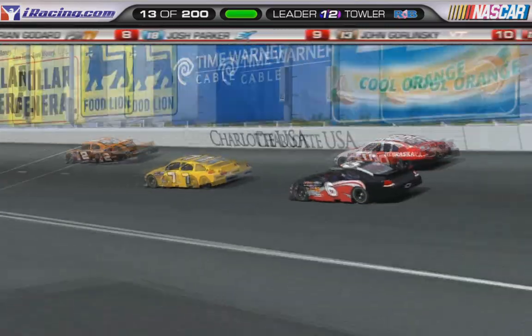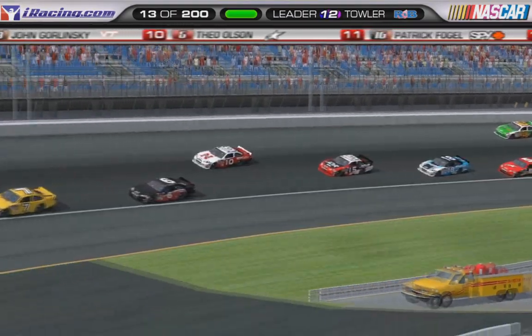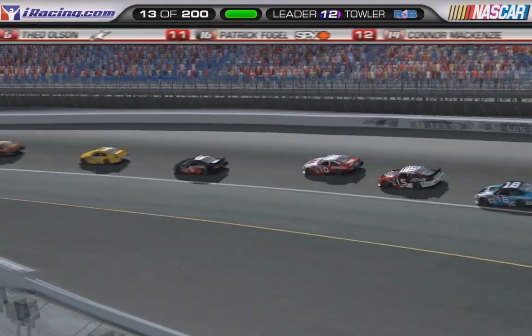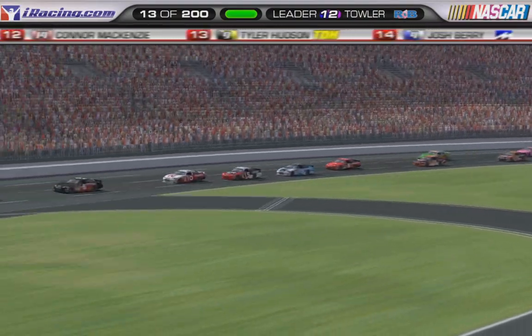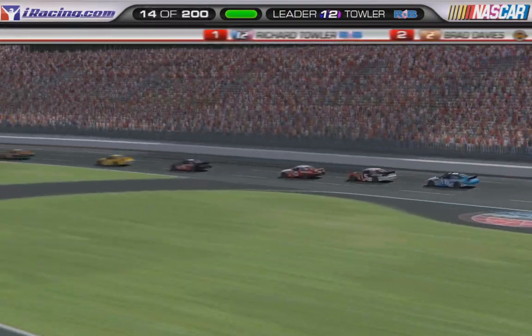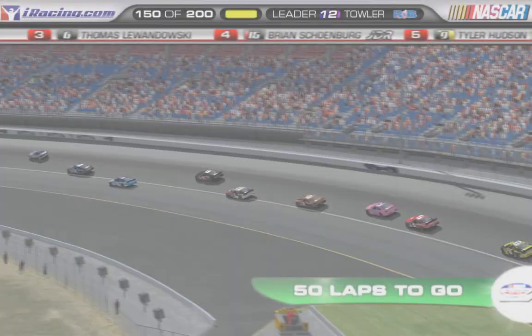Ray Alfala to the inside, also directly behind Alfala. The suffering does not stop for Wood as Lewandowski finds his way to the inside of the number 10 machine of Wood as well. So Derek Wood will drop all the way back to spot number 5 for your early race leader here in this race.